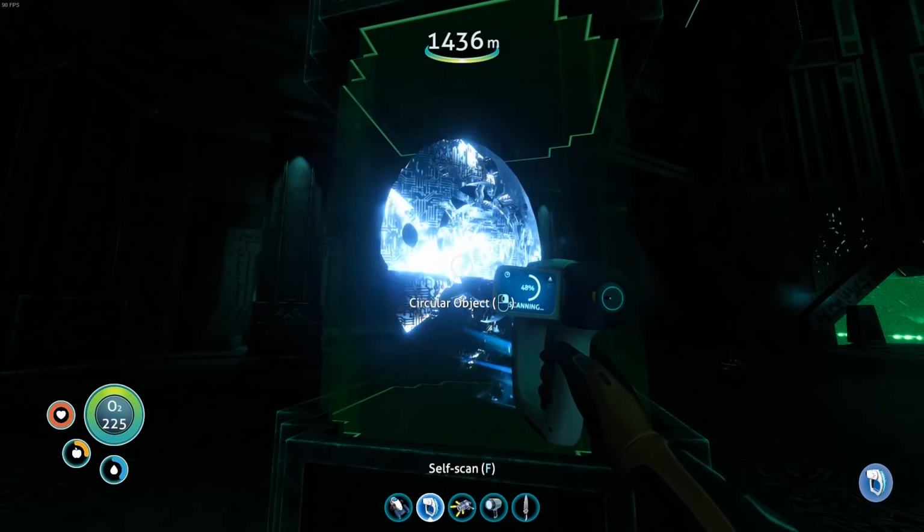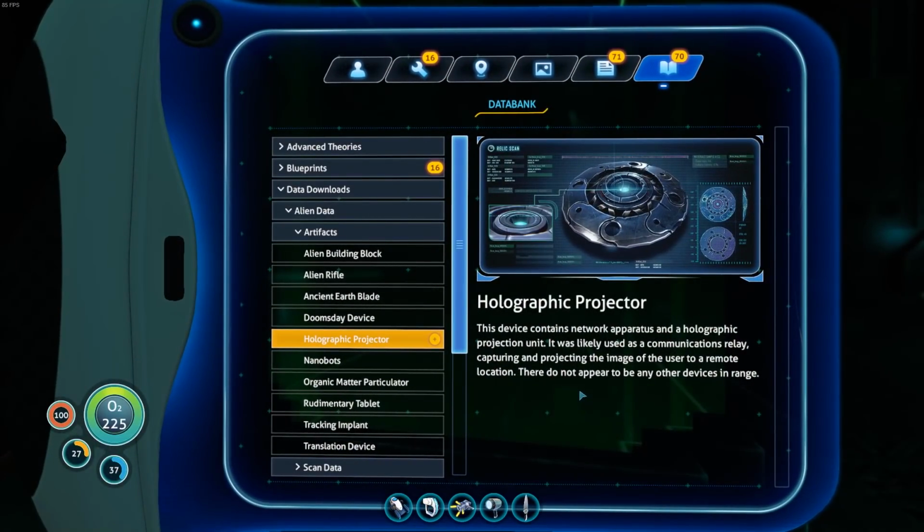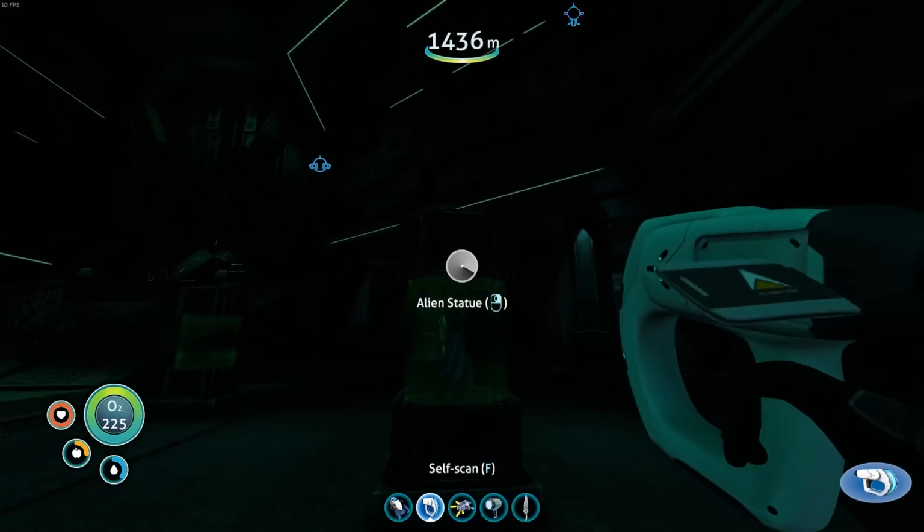Circular object. Holographic projector. The device contains a network apparatus and a holographic projector unit. Was likely used as a communications relay, capturing and projecting the image of the user to a remote location. Do not appear to be any other objects in range.